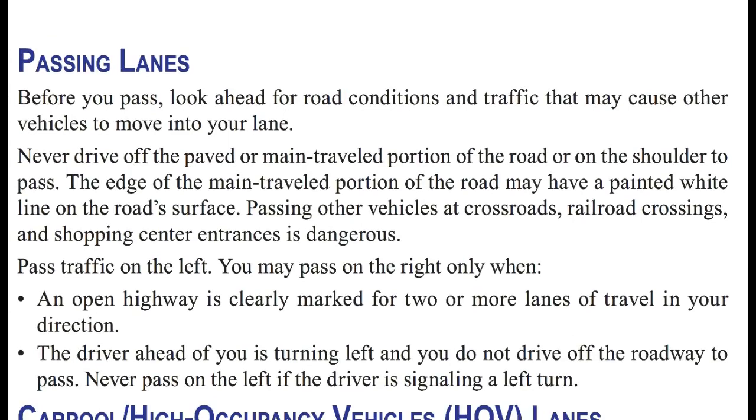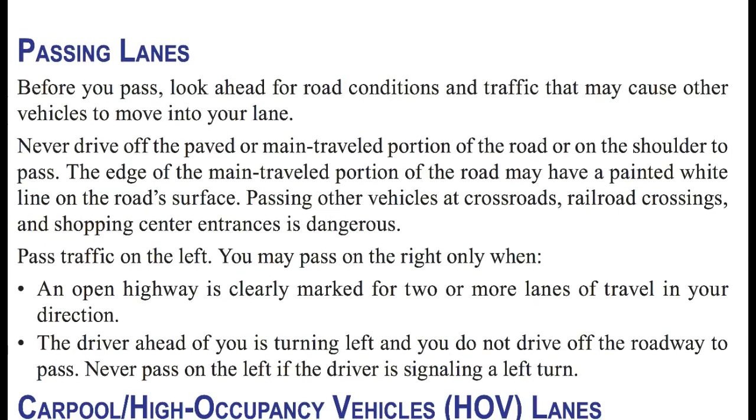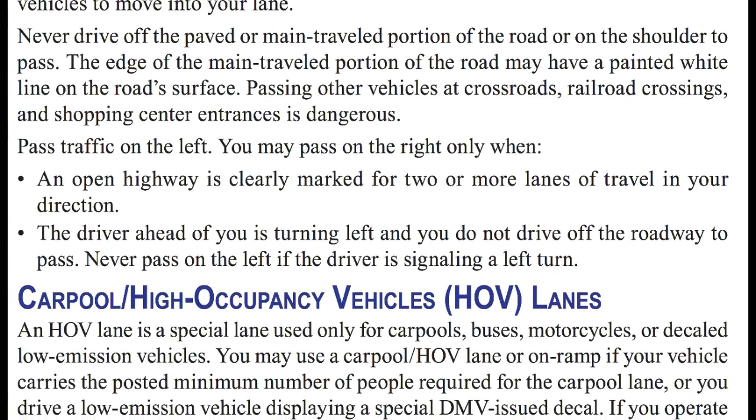Passing lanes. Before you pass, look ahead of you for road conditions and traffic that may cause other vehicles to move into your lane. Never drive off the paved or main traveled portion of the road or in the shoulder to pass. The edge of the main traveled portion of the road may have a painted white line on its road surface. Passing other vehicles at crossroads, railroad crossings, and shopping center entrances is dangerous.